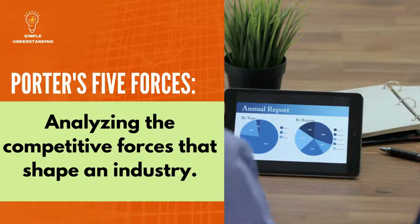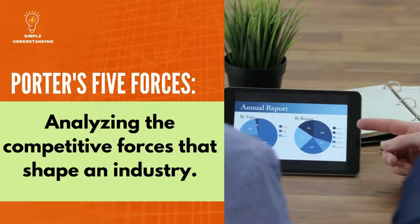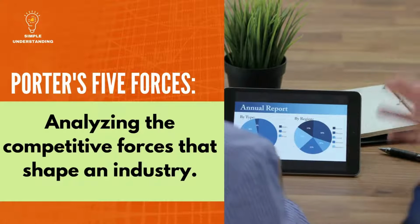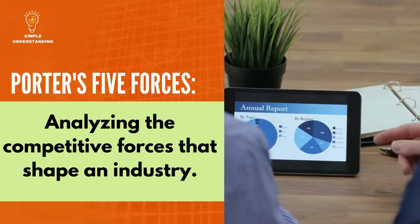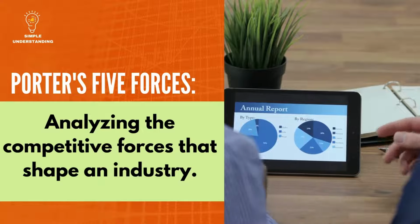C. Porter's 5 forces. Role: analyzing the competitive forces that shape an industry. Example: a food and beverage company uses Porter's 5 forces to assess the bargaining power of suppliers, the threat of new entrants, and other competitive pressures.